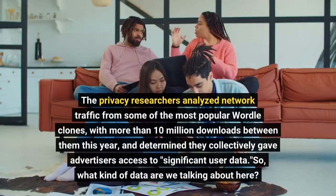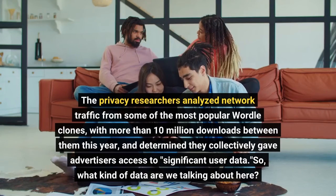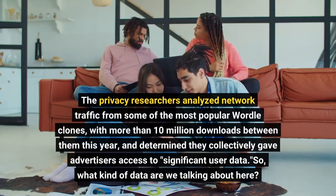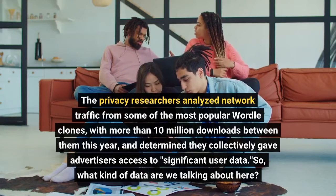The privacy researchers analyzed network traffic from some of the most popular Wordle clones, with more than 10 million downloads between them this year, and determined they collectively gave advertisers access to significant user data. So, what kind of data are we talking about here?